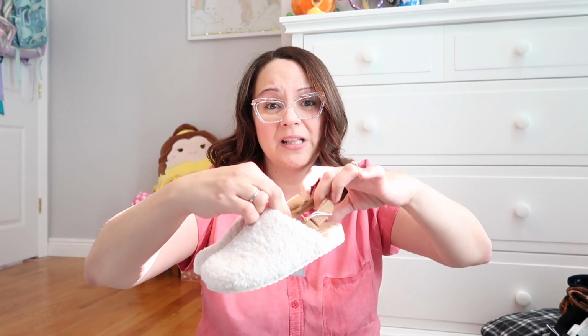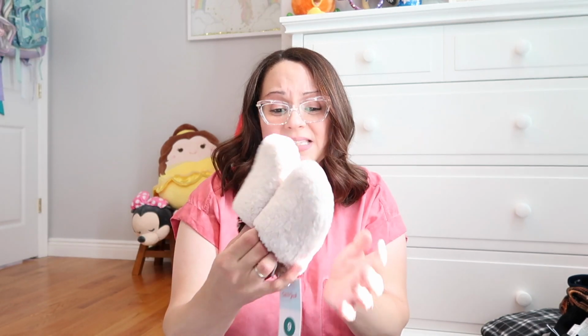These are actually the Cat & Jack brand at Target. I got her pretty much the same pair last year at The Gap. These are little clogs that are furry, like sherpa, and they're very soft on the inside, so they're super cozy warm. They are open in the back, but you can totally wear these with socks. That's it for the shoes.